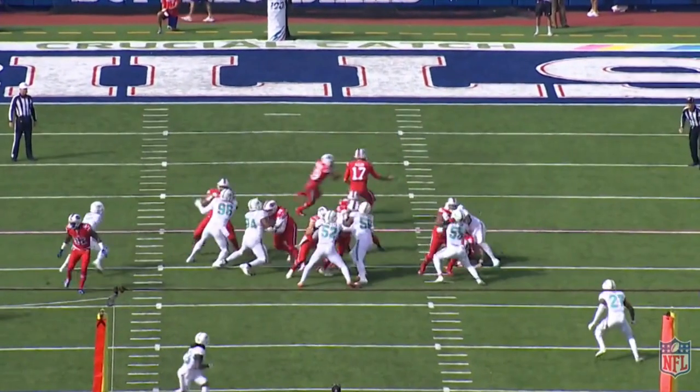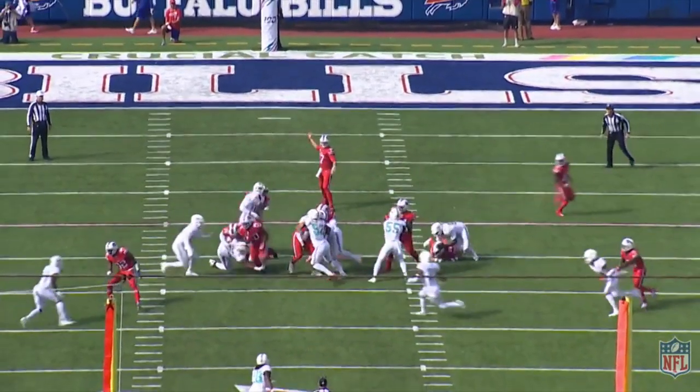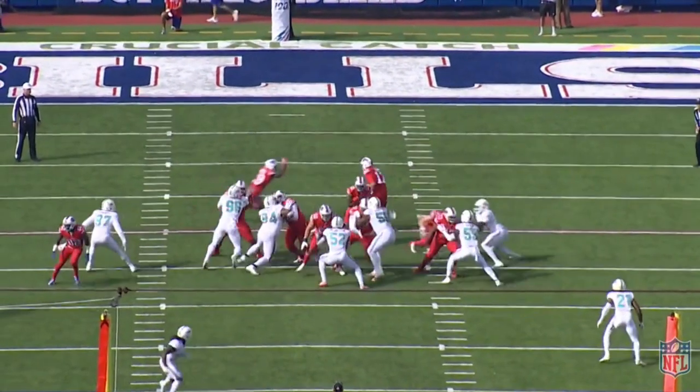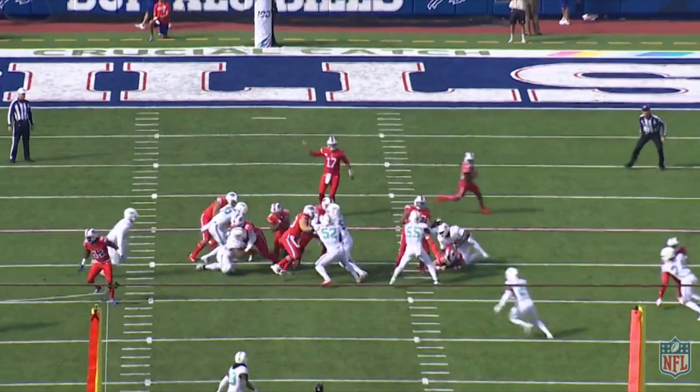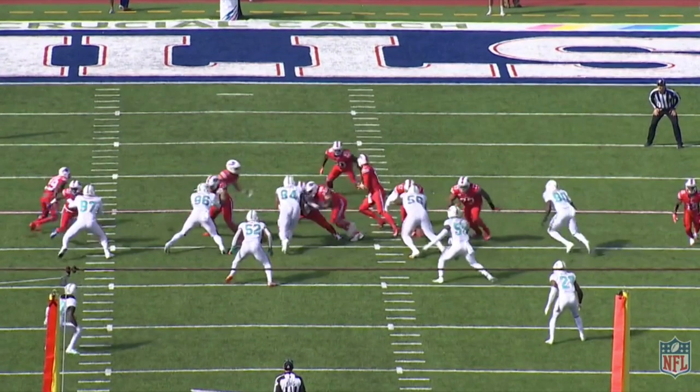Just perfect timing on this play. Climbs to the second level, pries that hole open. That's where Gore runs through the entry point right there. He hits that hole and is tripped up, unfortunately, from Christian Wilkins right here as he's getting pancaked to the ground by John Feliciano. So a good decision by Morse.